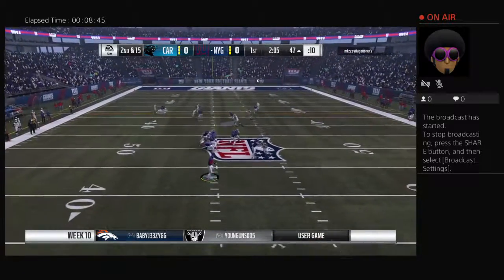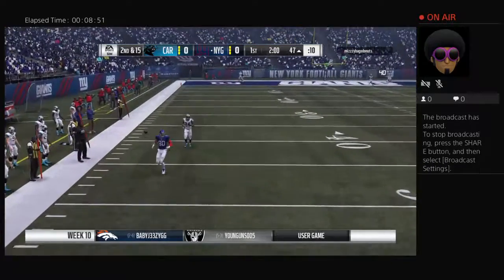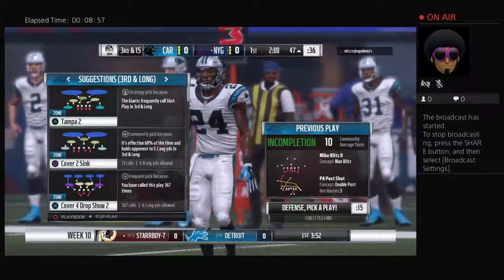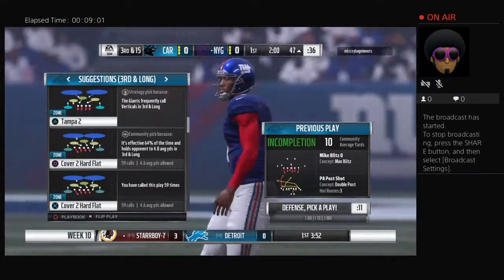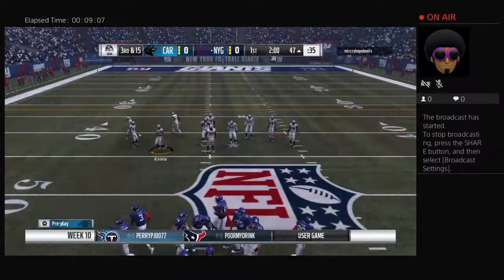To throw on 2nd down, Howell. Dancing to his left, and he'll be hit as he releases it, and that'll fall incomplete. Well, we always talk about how you've got to be quick when you go through your progressions, and here's another prime example. Trying to look downfield, he was standing in the pocket, but just couldn't find anyone open, could he? No, not enough time. They hit him and forced that incompletion.